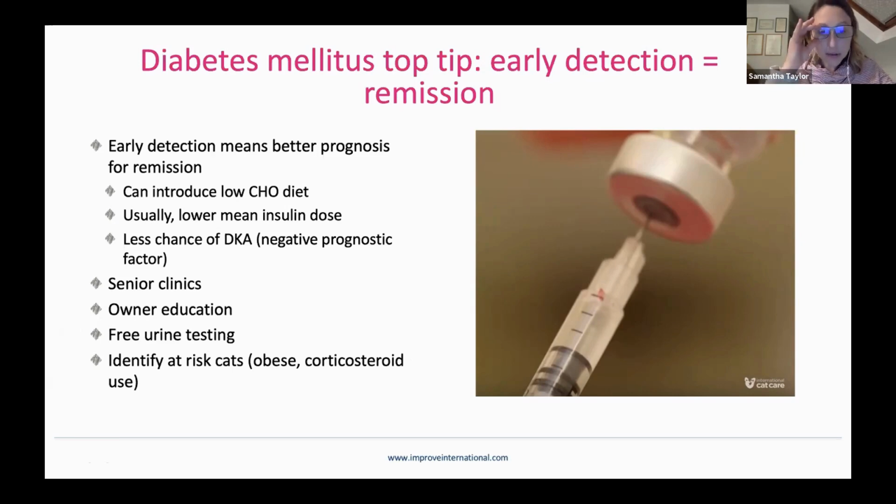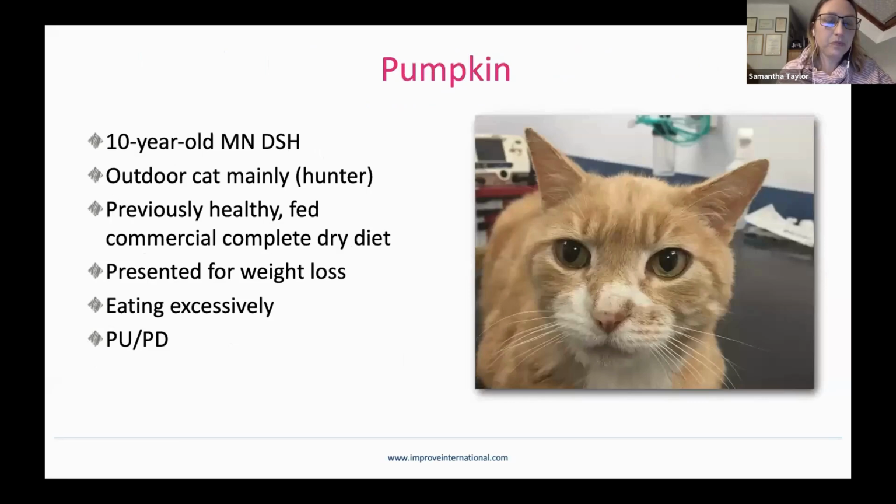And so that's going to be obese cats and cats that are on corticosteroids. A paper came out recently showing this link between corticosteroids and diabetes. You know that probably from your own experience. Whenever we put particularly obese and middle-aged cats on steroids, most of them will be fine, but I think we've got to have our eyes open that some of them will develop diabetes, but that probably is going to be reversible. So that's my take-home tip from there.